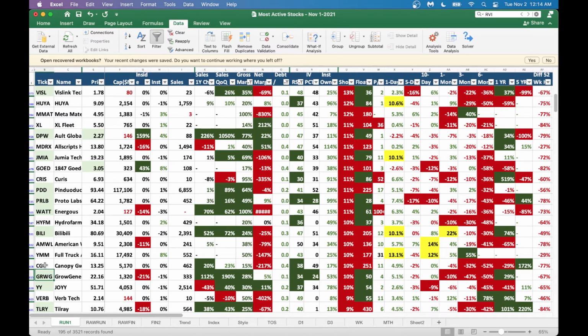GrowGeneration is a good one. Canopy Growth you could buy here. It's a good one again. And you've got a few more like American Well. I like this one too, and so on and so forth.